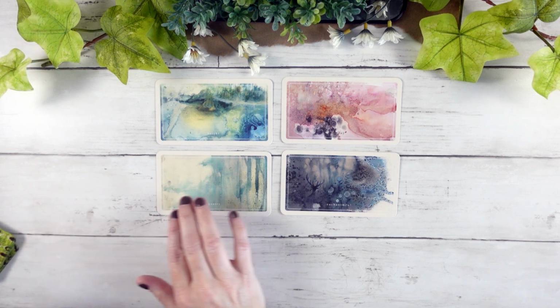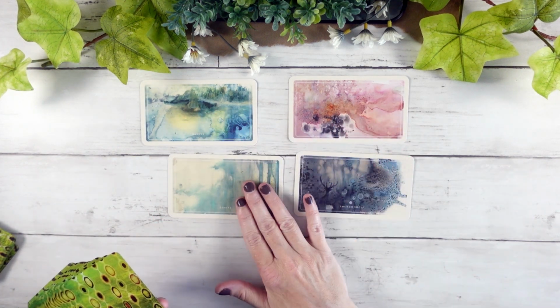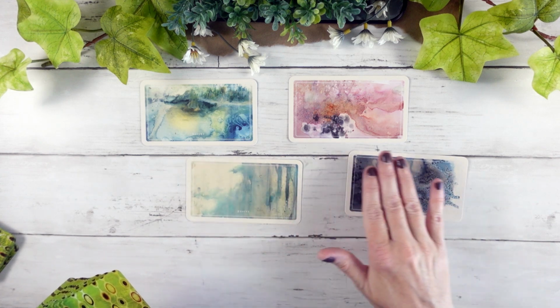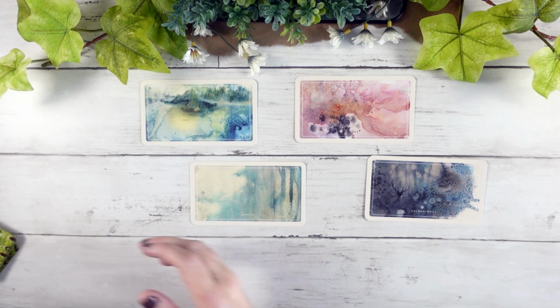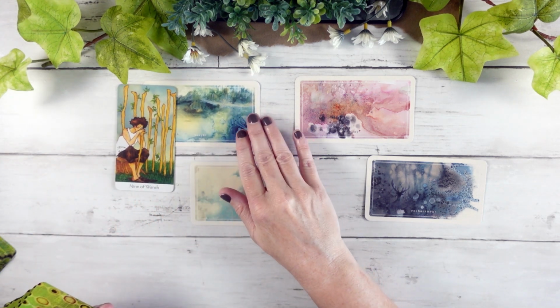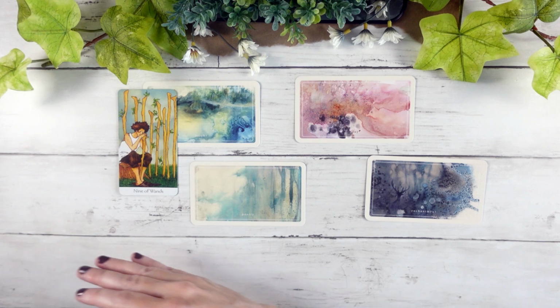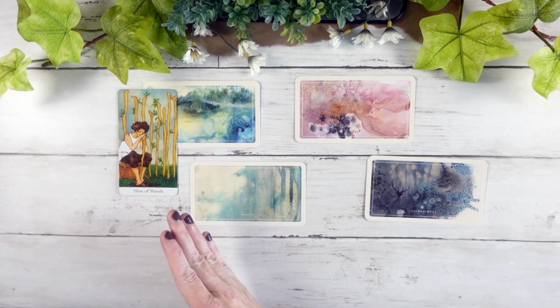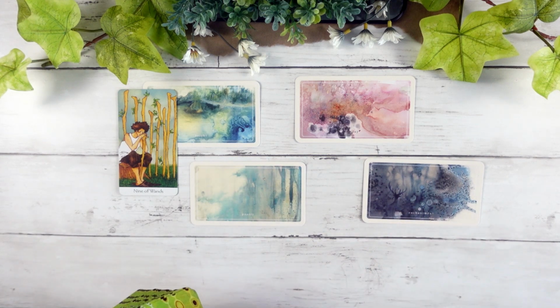So let's take a look at that height card. Where can we find that bigger perspective? Where can we get a little bit more of a big picture view? And we have the 9 of Wands. That's beautiful, right? It's telling us to get out of this moment and see what's going on beyond those wands just sitting there right in front of you. And where can we invite that sense of play?